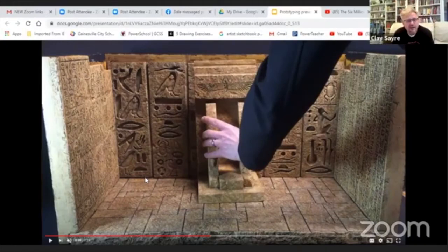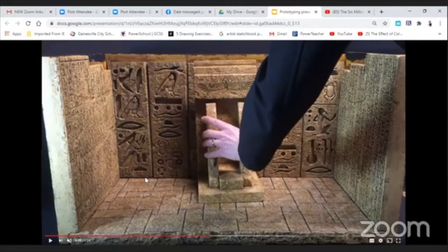And then you put it all together, and then for travel, you can just take it all back apart. Are the columns also embedded with magnets? No, you just use the slots. I made them to where you could just put them in there because I actually had to ship this thing to somebody, and I tried to make it as cheap as possible.